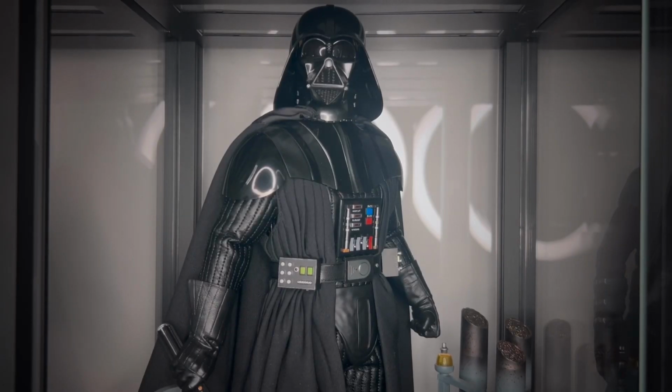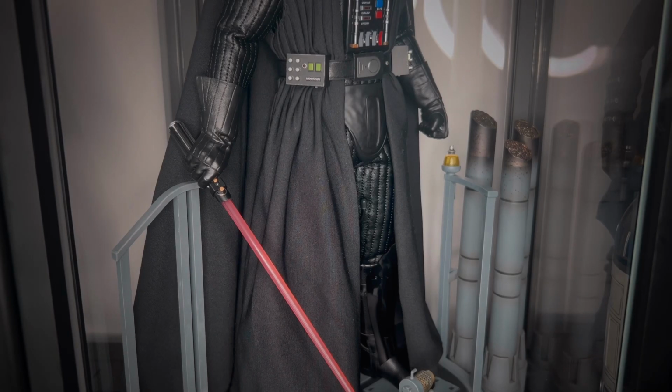This is Darth Vader from The Empire Strikes Back. It's Darth Vader. It's Darth Vader. Although he does have a cool display base, so there you go, that's something.